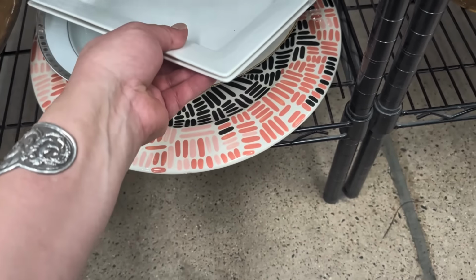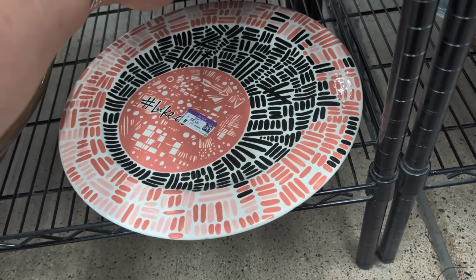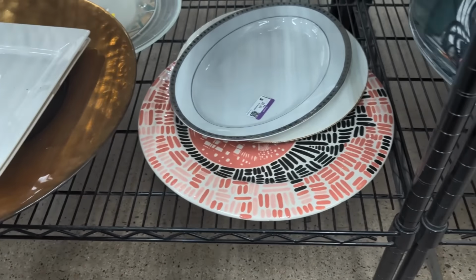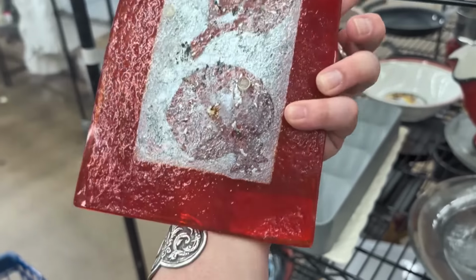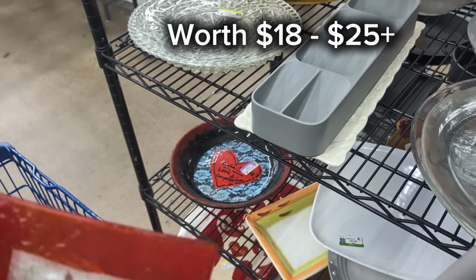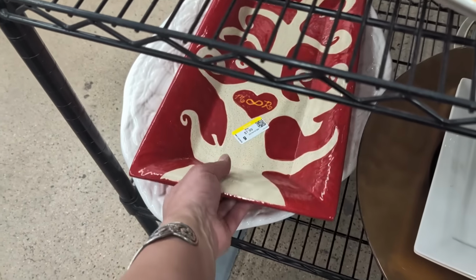I don't know what's happening down here, but I like the pink and black. Oh, I don't know. It says hashtag something. I think it's, no, it's ceramic, but we'll leave it. Some fused glass. Ooh, pomegranates. I love pomegranates. $2.99 for the fused glass. Does it have a chip? No, no chippy. No chippy. We'll take it.